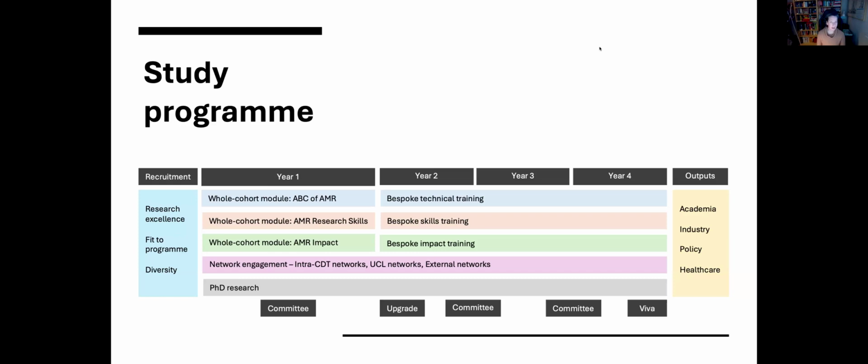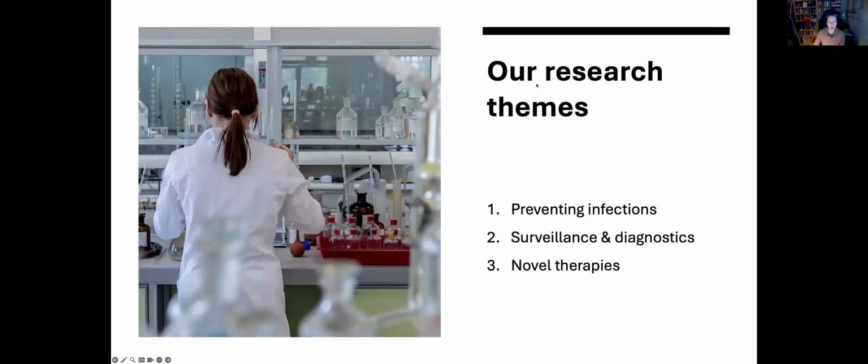So within UCL, there's a number of different CDTs, and some of these are complementary to our one. So we're going to work hard to make sure that there's some cross fertilization between the different CDTs. There are also a few different UCL networks, like the microbiology at UCL research domain, which is one that we want you to all be a part of. And then there are other external networks that we'll also be working with. So for example, there's the Centre for AMR at the London School of Hygiene and Tropical Medicine that we'll also work with. So that's it on the study programme.